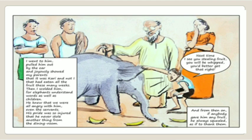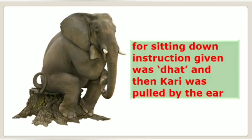One thing you must always remember: if the elephant is wrong and you punish him, the elephant will always listen to you and will correct the mistake. But if the elephant has not made a mistake and you punish him, he can become very aggressive and can attack you. After that incident, Kari never stole anything.